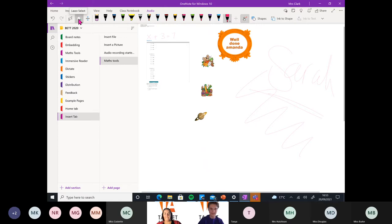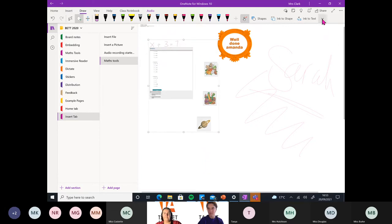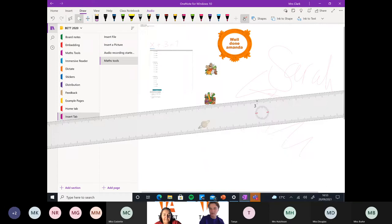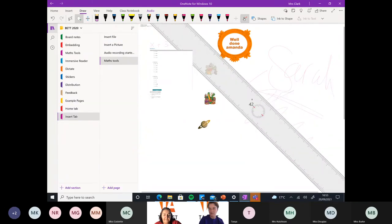The lasso, I said, is to select anything, so I can go around and select all those things and group them together and then move the whole thing over. It's just an option. And ink into text as well. You've got a ruler in there, which again sometimes comes in handy, and you've got the degrees. So as I said, play about with the things that are in there.